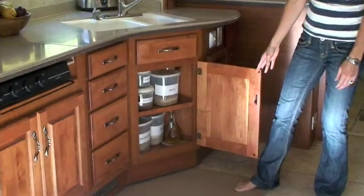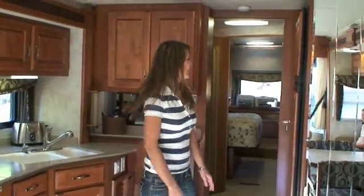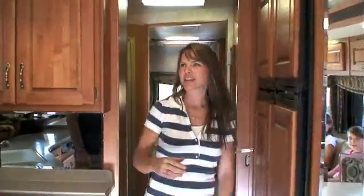As you can see, she's an organizational freak. Maybe not freak. Everything's got its label. Everything's got its place. This is the fridge. And Dad, you want to take them back?